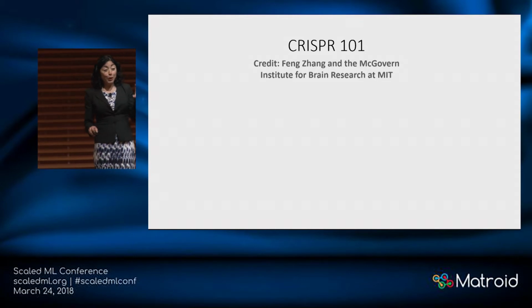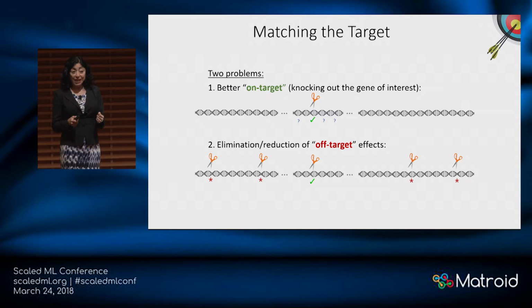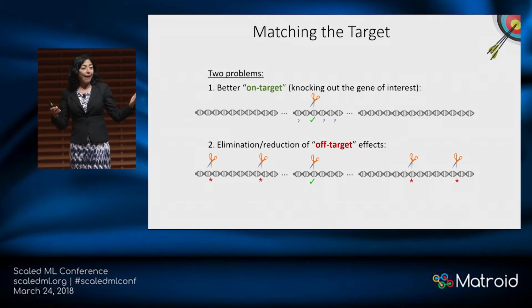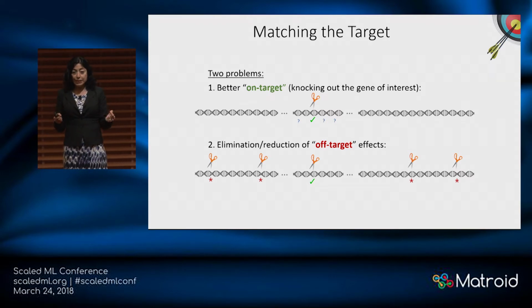Okay, so what we want to do is figure out how to match the target, how to come up with the guide DNA. The guide DNA is 23 nucleotides long, not very long. So how do I choose it? It turns out that if I want to knock out one gene or one transcript of one gene, there are 200 places over the gene where I can do it. How do I know the best one, the most effective one? So that is the on-target problem. And our team was the first team to bring ML to that problem.